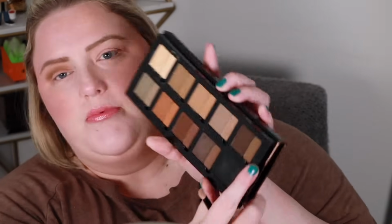Now I'm gonna go into the shade Sculpted, which is over yonder. We're gonna just put that in the outer corner and bring it up to the crease a little bit. I'm gonna go back into that Sandstone shade. I wanna see something. I really do love all matte looks, and this is not disappointing me. This is making me very excited to keep playing with this palette. I'm not getting any fallout. Everything is pretty seamless. I don't see any patchiness or difficulty blending the shades out. My only, not really complaint, but I wish there was maybe another lighter shade. But she's not bad though.